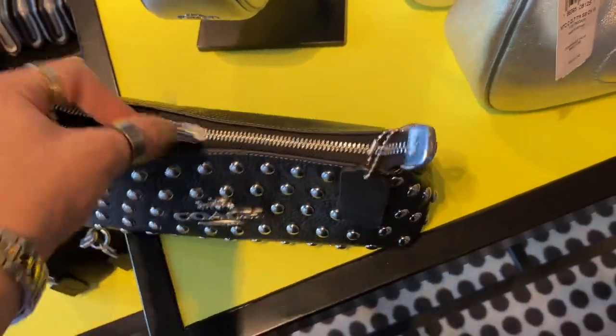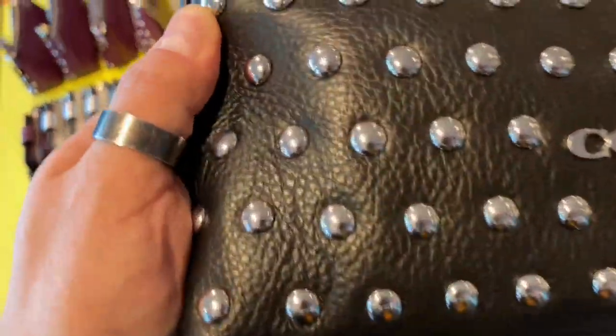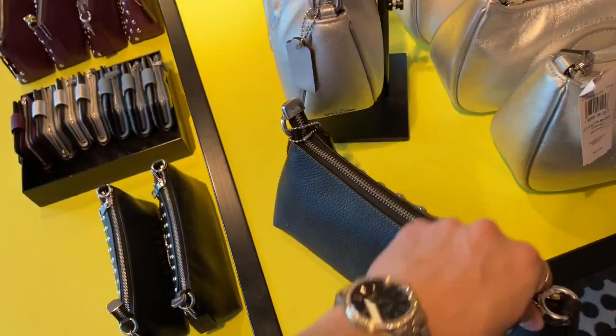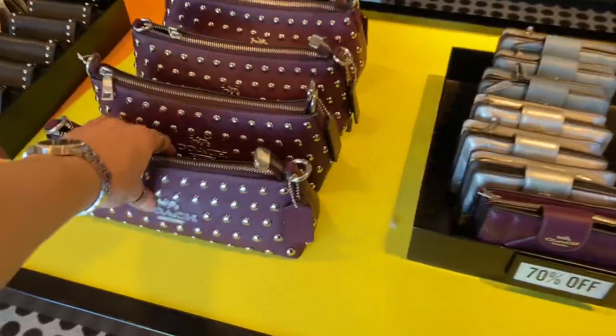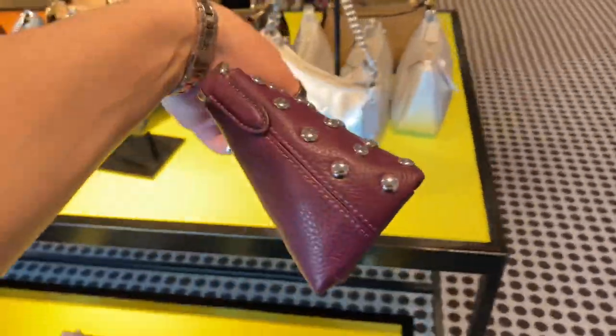Not bad. Not too shabby. Looks very gorgeous. I don't think it's something I would personally buy, but I do like it. I do like rivets. I do love that whole downtown punk edge to it. Like, that is my style.